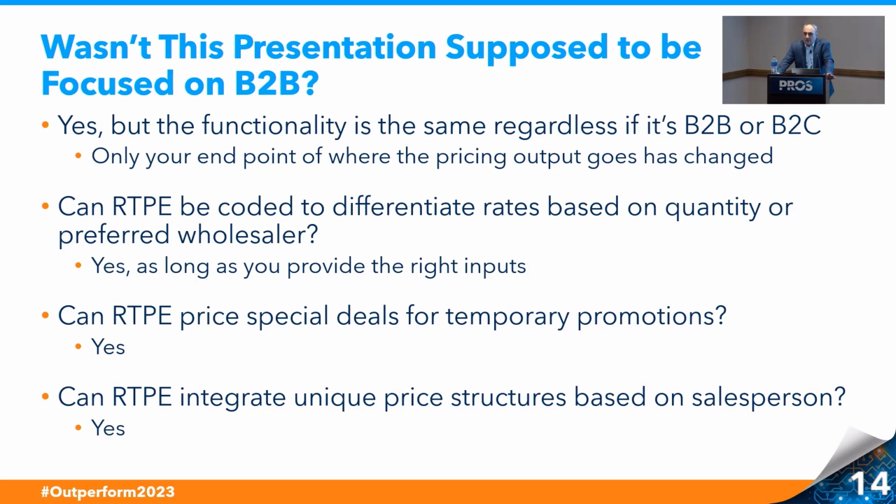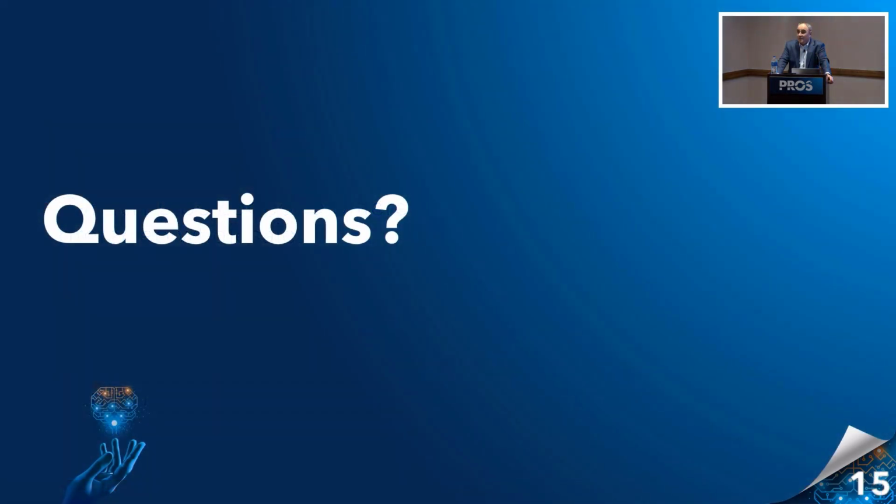So it's an interesting system. It's basically a blank sheet of paper when it starts, and you could pretty much create any algorithm you want. And like I said, it's fast. We've got hundreds of thousands of prices in there, almost 4,000 locations, and 700 milliseconds. It's just pumping out prices, so it's really, really fast. And that's it. Questions?